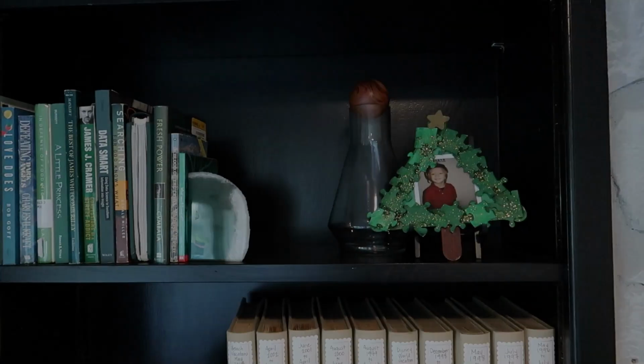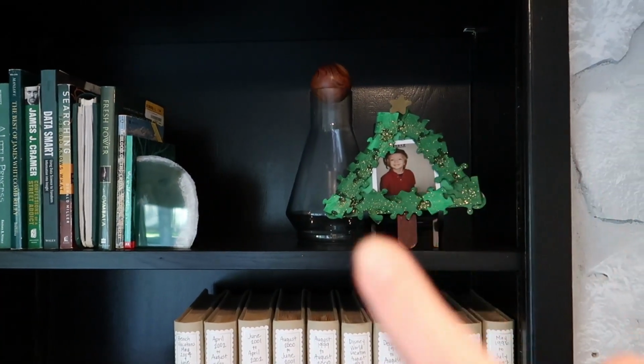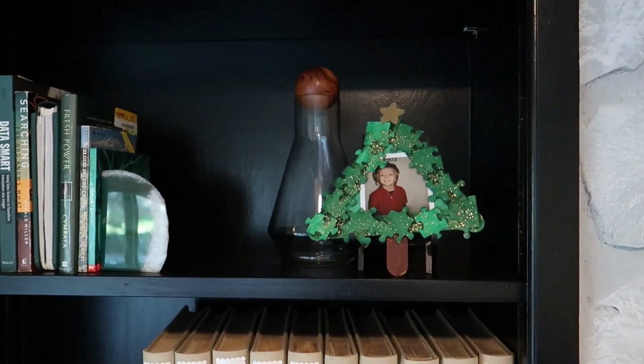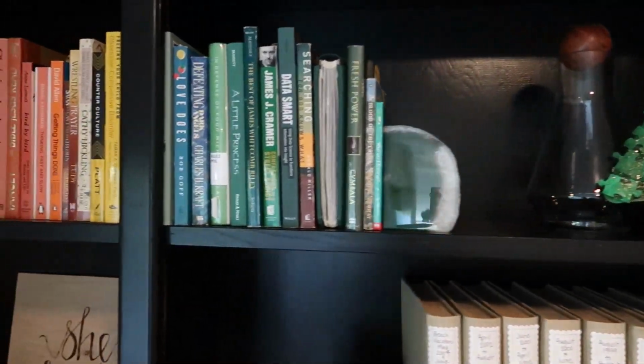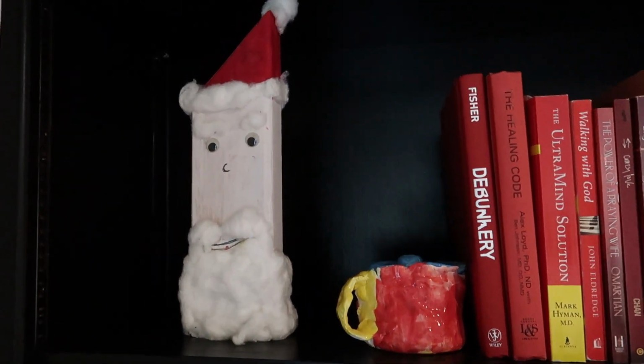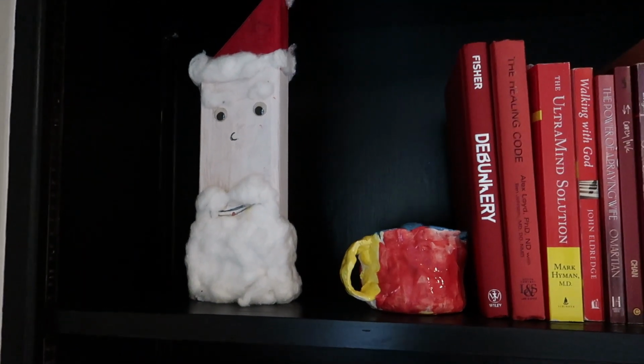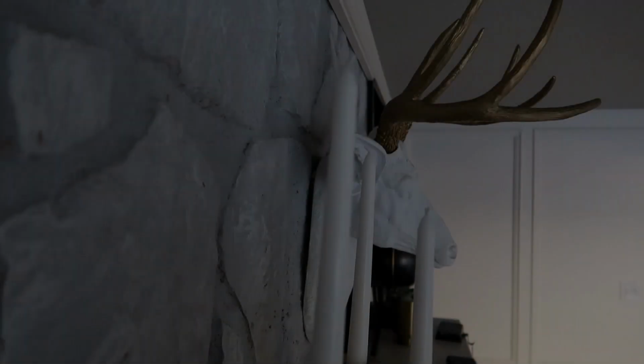Lastly, over here on these shelves, I have another little picture frame that my other son made in preschool. And over here is a little wooden block Santa Claus that my daughter made, and I'm not really sure when she made that. It might have been preschool.